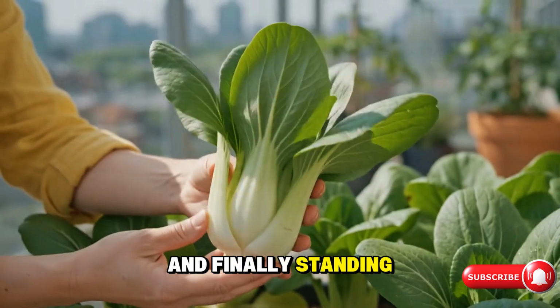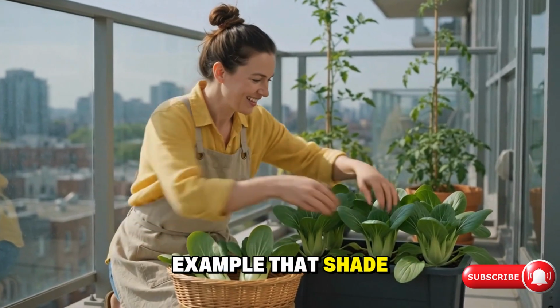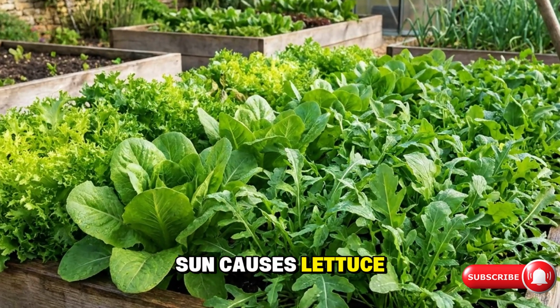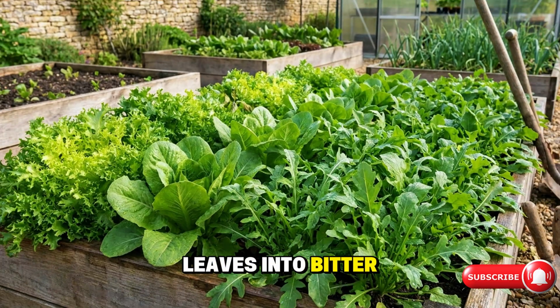And finally, standing proudly at the top of the list is lettuce, perhaps the greatest example that shade can actually improve quality rather than reduce it. Too much sun causes lettuce to bolt quickly, turning sweet, tender leaves into bitter disappointment.